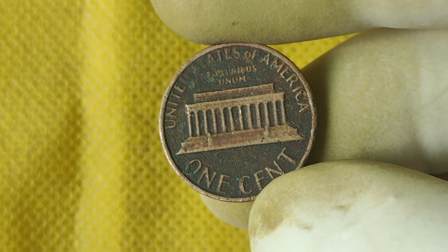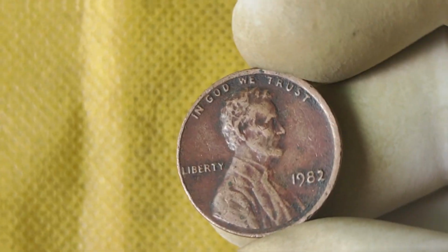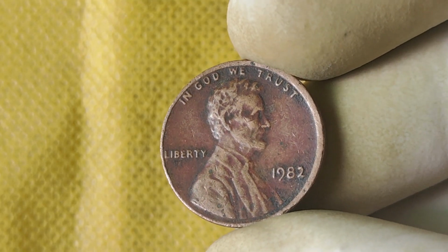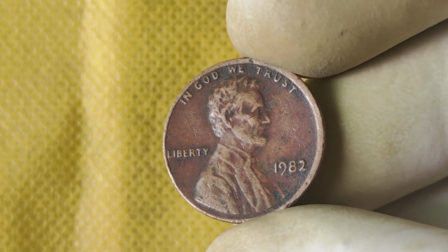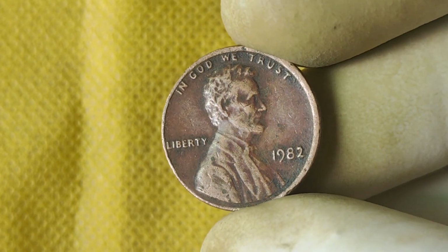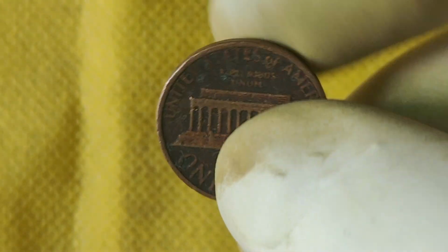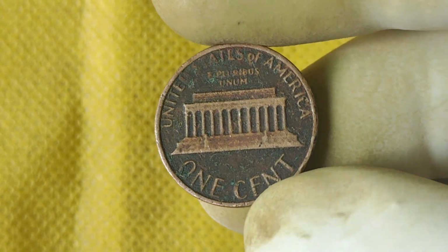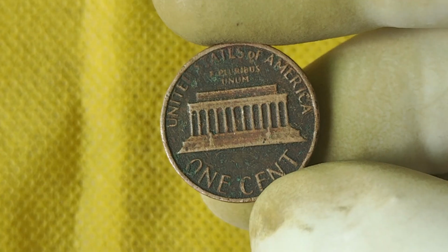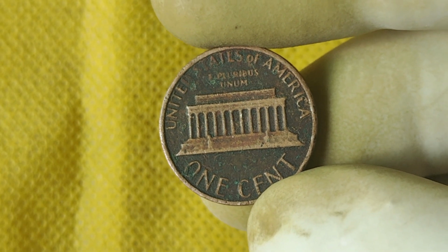Let's start by discussing what makes the 1982 no-mint mark Abraham Lincoln penny so special. First, you might already know that the United States Mint places a mint mark on most coins to indicate where they were produced, either at the Philadelphia, Denver, or San Francisco Mint. But in 1982, something unusual happened. During this year, the U.S. Mint produced a series of pennies with different compositions. Some were made with copper, while others were made from a copper-plated zinc alloy.